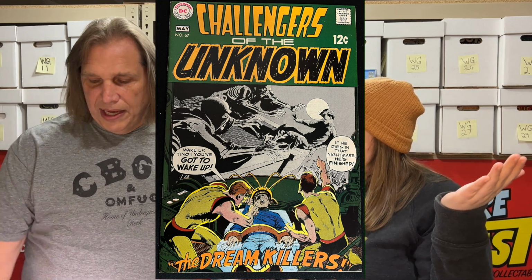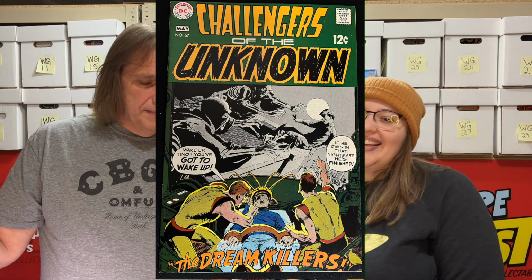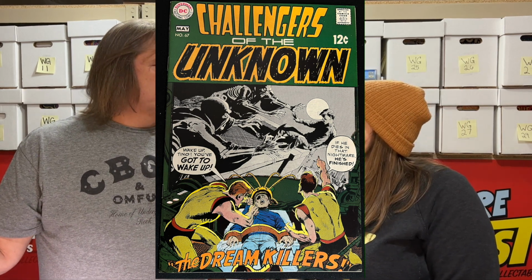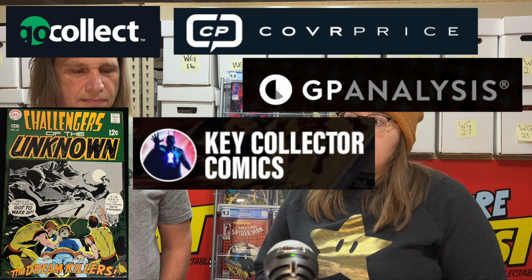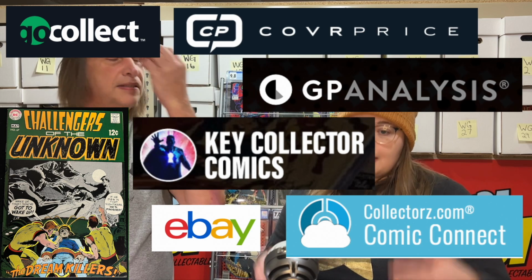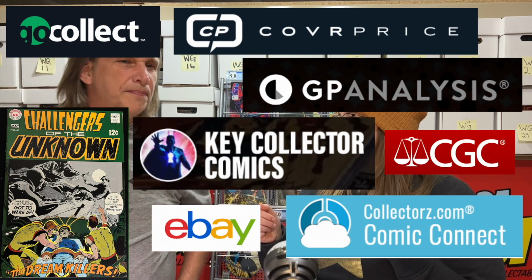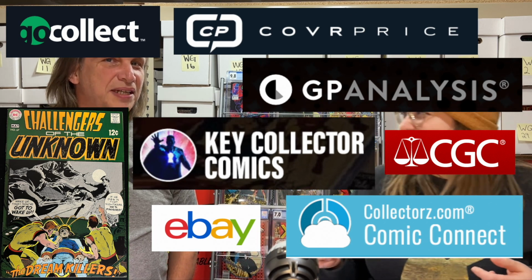Yeah, so let's look up value. I know a little bit about this book because I just bought it. We showed it in an unboxing actually. But let's look at GPA analysis. We use a few different resources whenever we're pricing out books. We use GoCollect, we use Cover Price, we use GPA, we use Key Collector. We have a software called CLZ that we use to see prices and things like that as well. We use eBay, we use the census. Every one of those is a paid subscription as well.